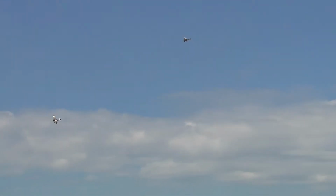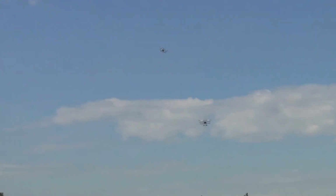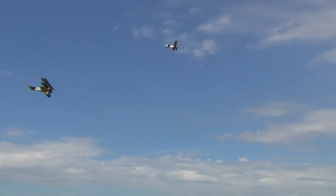Really, air combat is more about height and diving down on your enemy, taking the shot or getting what target you can get presented. And then zooming and getting up out of the way.